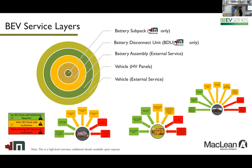Anyway, we'll go to the service layers. Something else we also discussed: who can touch a BEV? If you have all your team well trained, who can use a multimeter to check for zero energy, and what are the different steps? For MacLean, the battery pack and the battery disconnect unit are only for us to work on. We were talking about leasing versus buying: if you buy the battery, we will teach you how to do it. But if you lease, as April was saying for most clients, every single month you deal with us, because we're the specialists and we do it for you.